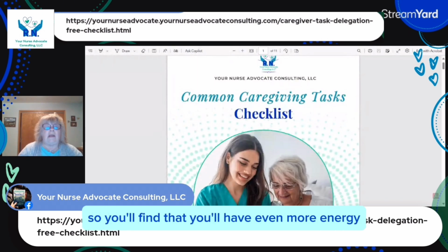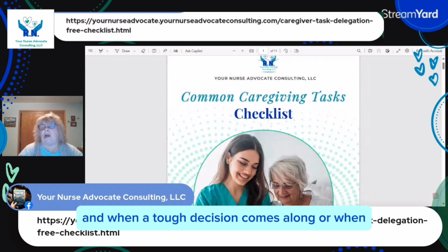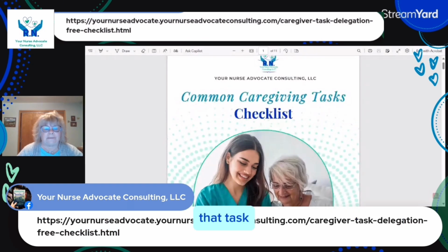So you'll find that you'll have even more energy and you'll be better equipped to handle the complexities of caregiving. And when a tough decision or a challenge does come along, you'll feel refreshed and you won't feel burned out, so you'll be able to take on that task.